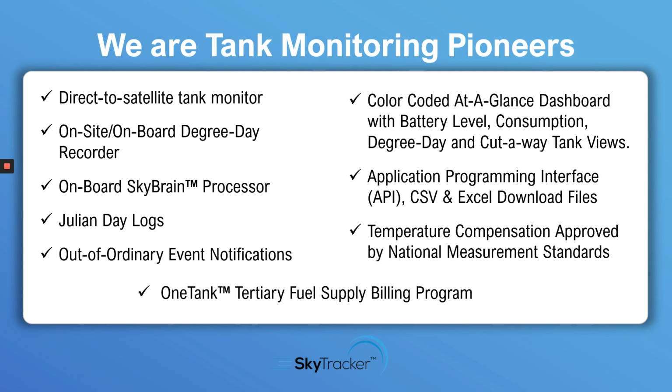When we did that, here are just a few of the things that we were the first to do, and that really set the stage for how tank monitoring is done now. A lot of these are normal and expected out of every tank monitoring company, but we were really the first ones, and these were industry game changers at the time. We were the first to bring a direct-to-satellite tank monitor to market.